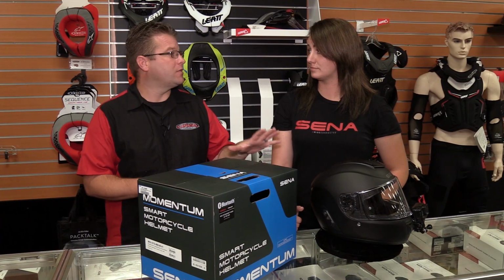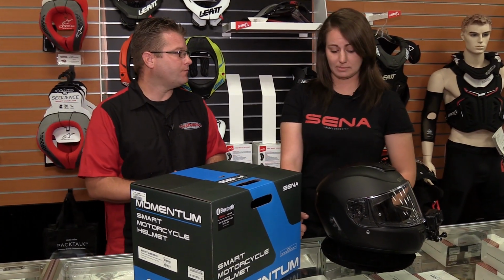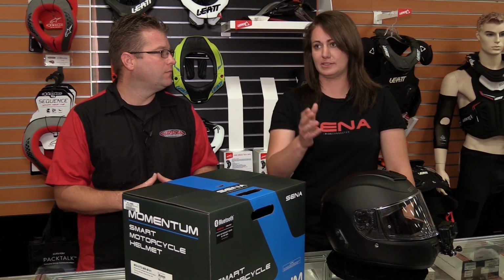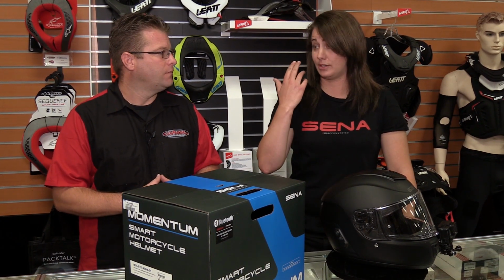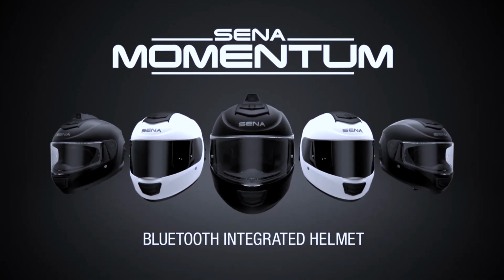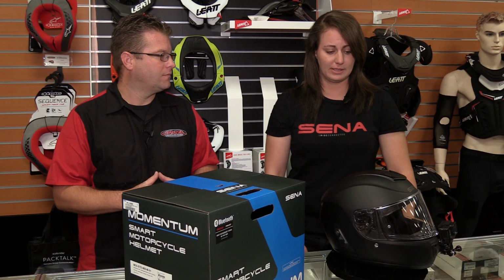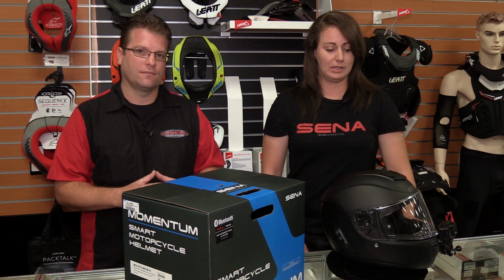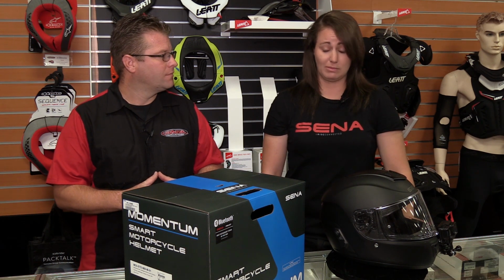What type of customer are you seeing purchasing this helmet? A little bit of everything. It helps if you're going long distances and you have less of that pressure on your ear with all of the wind noise, and you don't get off the bike after hours and your ears are ringing. Listening to your music or speaking with others, it's a little bit of everything. From your commuter to your touring, could really see this going any way.